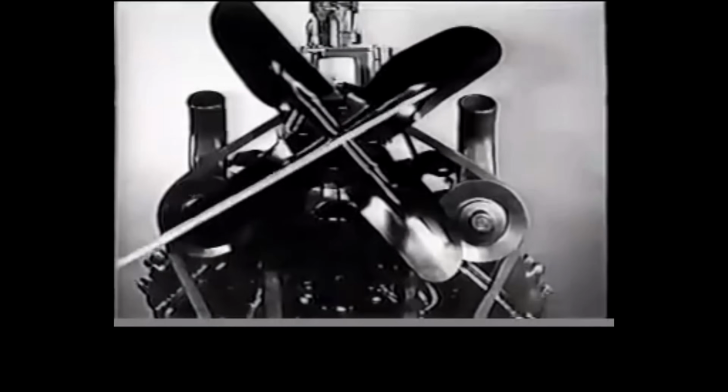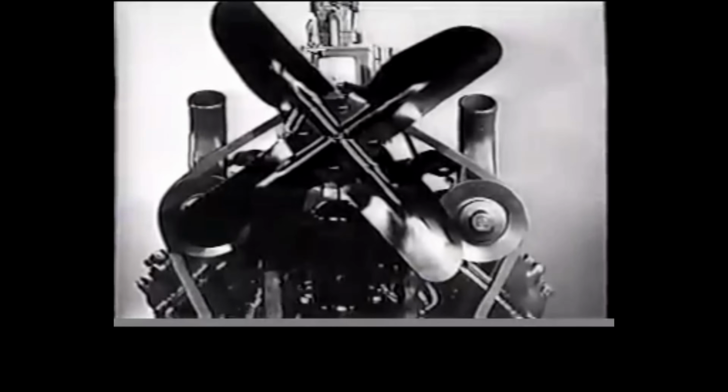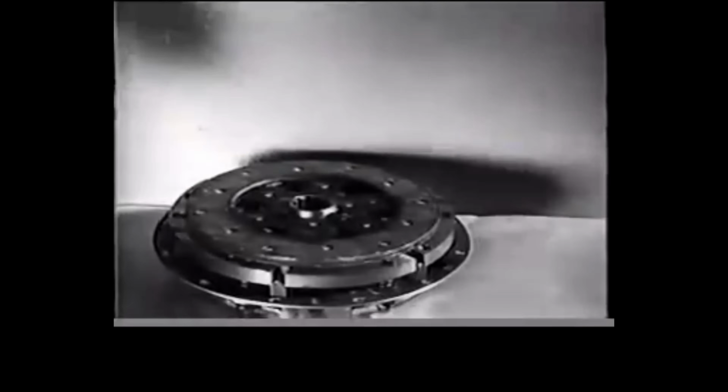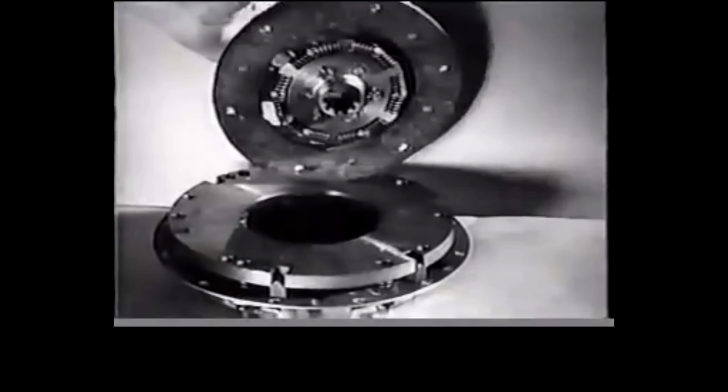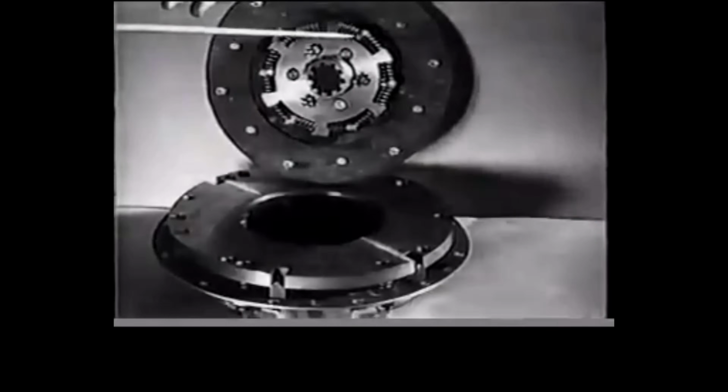An airplane propeller type fan and a centrifugal water pump in each cylinder head are features of the efficient cooling system. The clutch is the single plate type. These springs are provided in the web of the clutch plate to absorb sudden shocks.